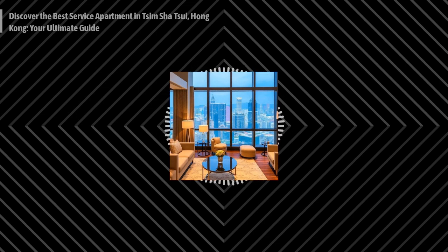What about all the business travelers out there? Yeah. This guide actually mentions that Tsim Sha Tsui is a really great spot for work trips. Oh, for sure. It's not all just fun and games. Tsim Sha Tsui is super business friendly. For one, think about the location. You're just a quick ferry ride away from the central business district. So you're close to the action, but not right in the middle of it.